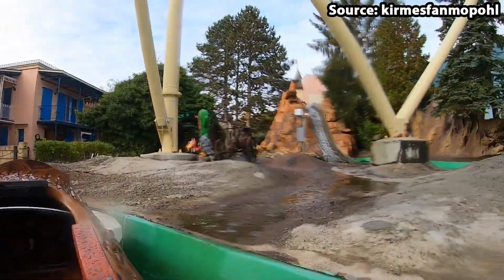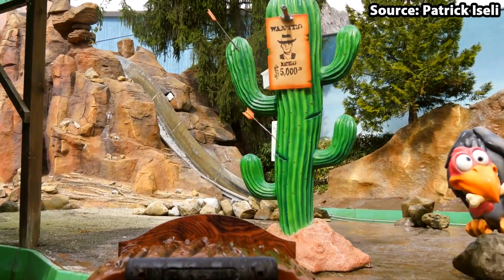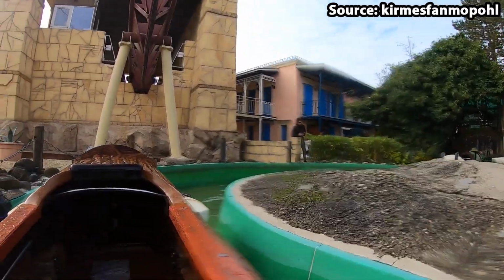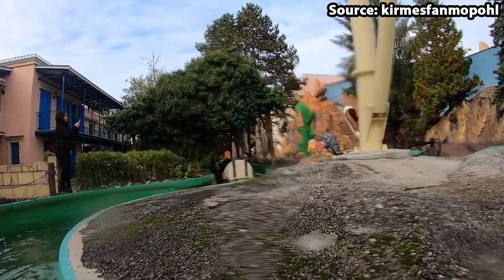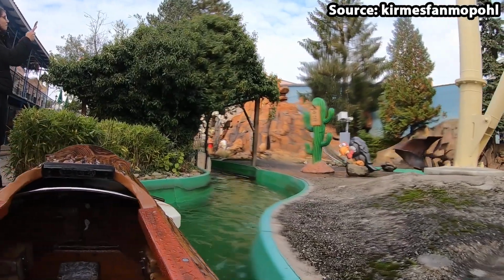Not only will you get to head around lots of crazy log flume layouts, but you will also encounter lots of Wild West theming, head into caves and waterfalls, in addition to dropping down a mountain. And so if this does not make you want to set sail, then I honestly do not know what will.